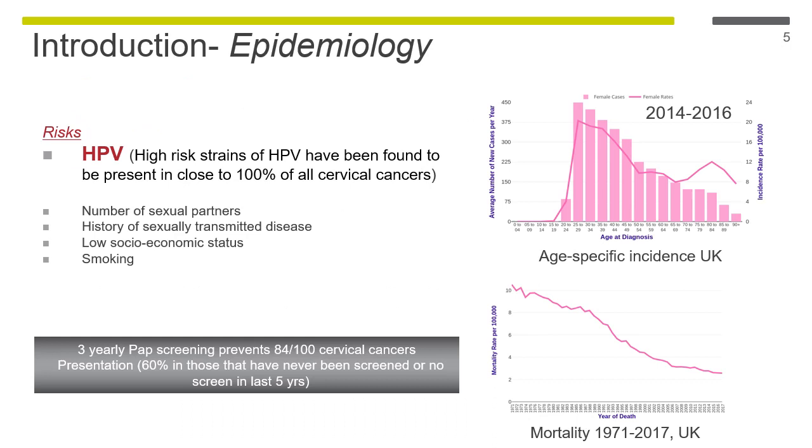The recognition that HPV, human papillomavirus, was a causative agent in cervical cancer gained Harald zur Hausen a Nobel Prize in 2008. Other risk factors include the number of sexual partners, a history of sexually transmitted disease, low socioeconomic status, and smoking. The biggest preventative strategy is cytological screening. The age-specific incidence peaks in women in their late 20s to 30s, as you see here. That is approximately 10 years after becoming sexually active and acquiring HPV. Mortality, fortunately, has reduced dramatically over the last 50 years because of earlier diagnosis.